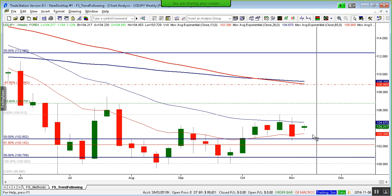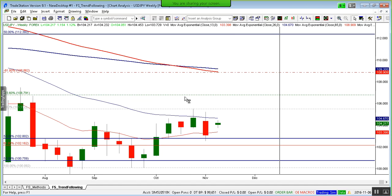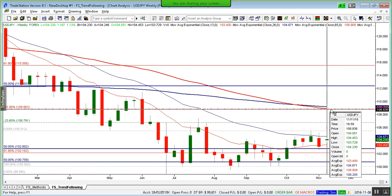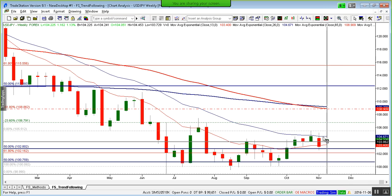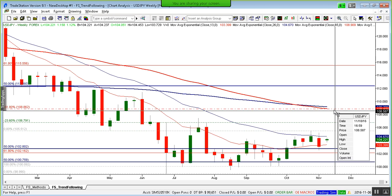So the 102.80 as a first target at 106.79. That second target right at that area that we've been looking at in the last few weeks and months here. So if that is tested, well, we don't know. First of all, let's wait what happens, and if this market continues higher, it might or might not give us opportunity to trade on the long side.